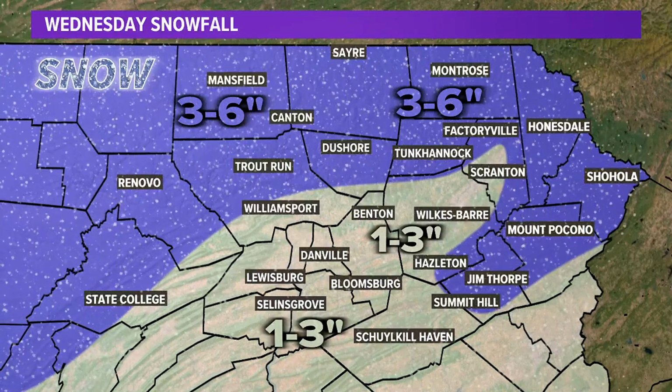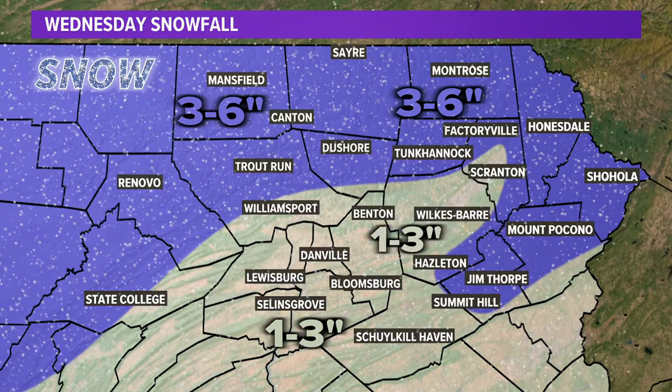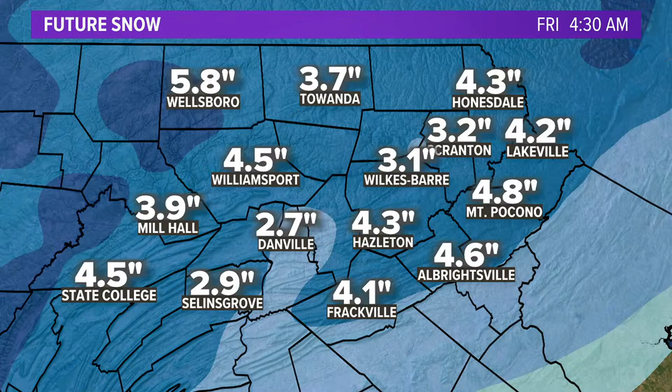So how do we come up with this snowfall map? Well, here's another model. And again, I'm going to show you the numbers here just so you can get an idea. You see that out in the Poconos, Mount Pocono there, 4.8, 4.6 for Albrightsville, and we're also looking at some slightly higher amounts up towards Wellsboro and those areas. So that's kind of where you get that band of that 3 to 6. And then you come down to the Valley Cities, you got Scranton, 3.2, Wilkes-Barre 3.1. I know Williamsport's showing 4.5, but again, that's just one model.